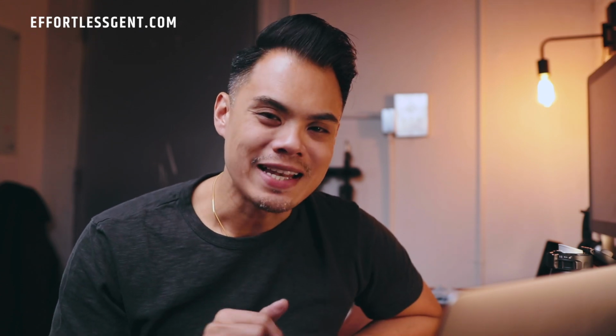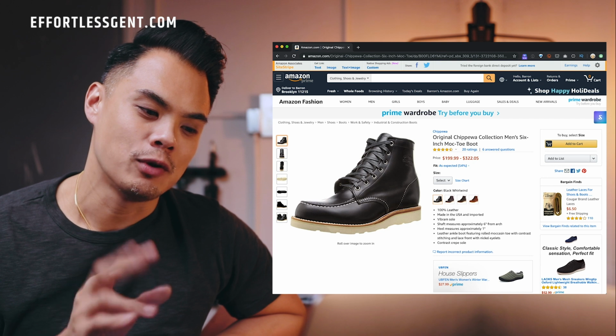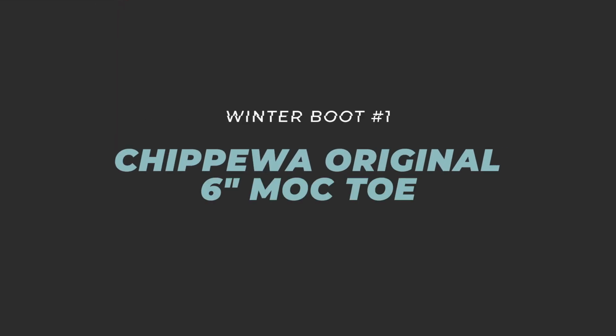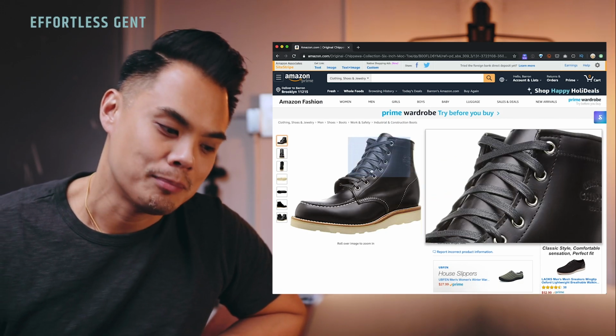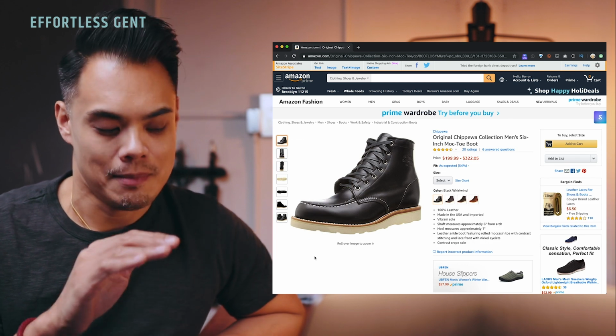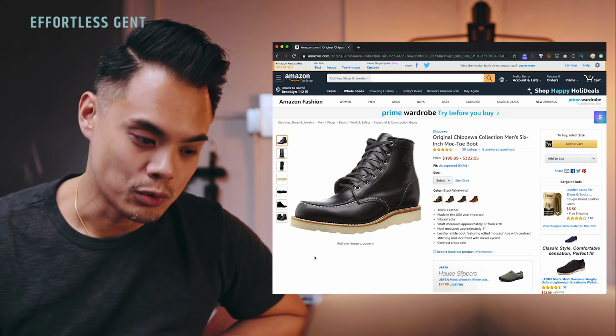Okay, so boot number 1 is from a brand called CHIPPEWA. Now, they have 2 versions of this boot. First of all, this is the original CHIPPEWA collection, 6-inch mock toe boot. This is the specific model that I have, and I have it in this black leather. It has a mock toe style. They also have a plain toe style, which I think is also really cool.